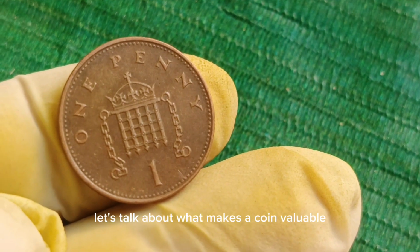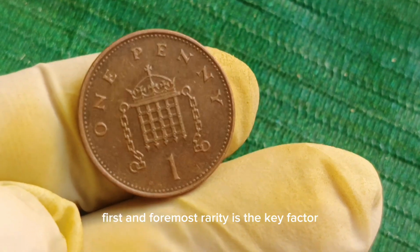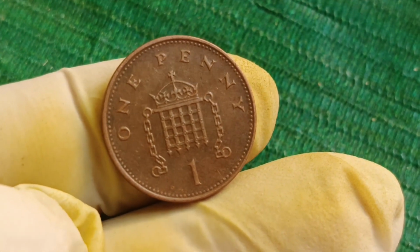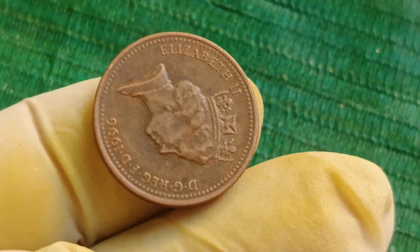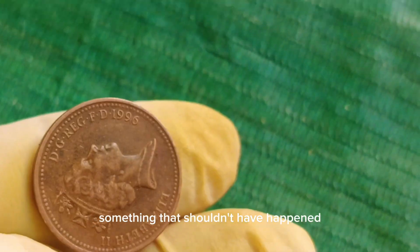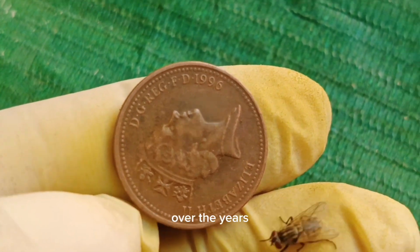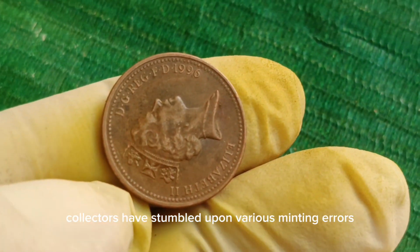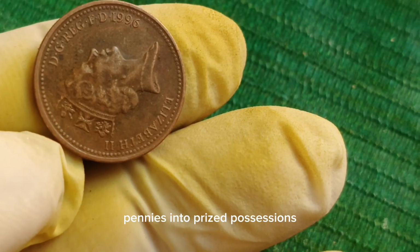Let's talk about what makes a coin valuable. First and foremost, rarity is the key factor. The fewer there are, the more valuable a coin becomes. Add to that the allure of an error, something that shouldn't have happened during production, and you've got yourself a collector's dream. Over the years, collectors have stumbled upon various minting errors that have turned simple pennies into prized possessions.